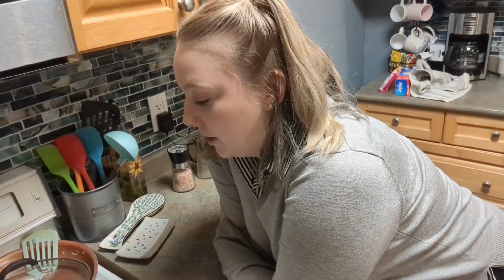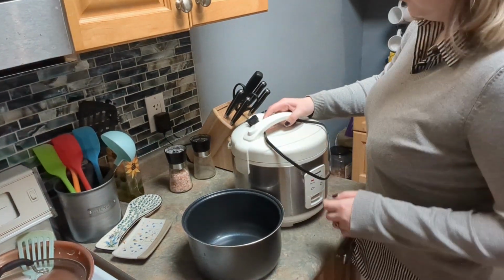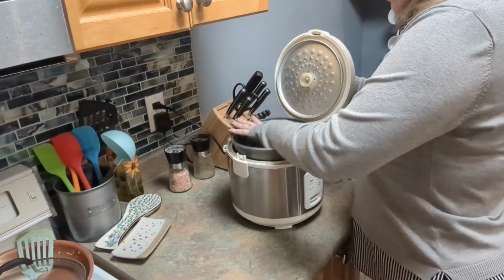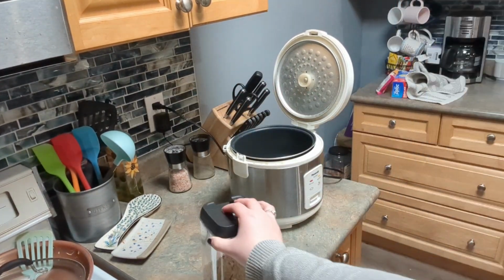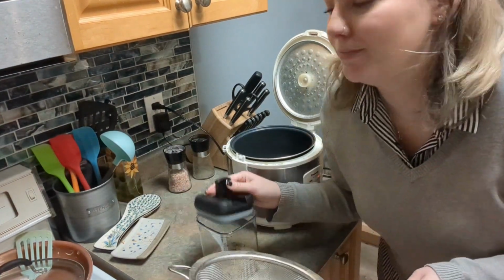And then we're just gonna have leftover chicken for dinner again, but I need to make some rice because we used all the rice last night. Always rinse your rice until the water runs clear.